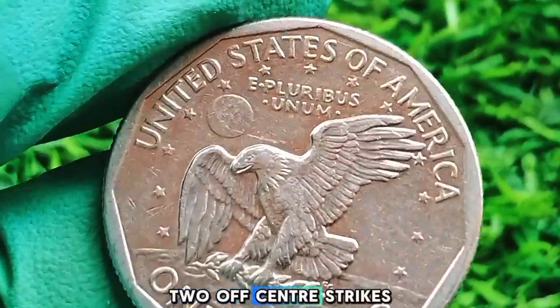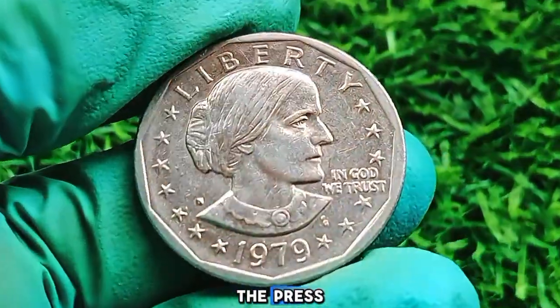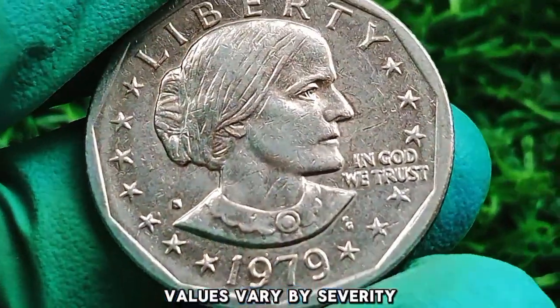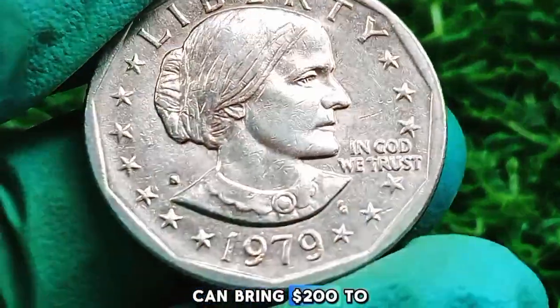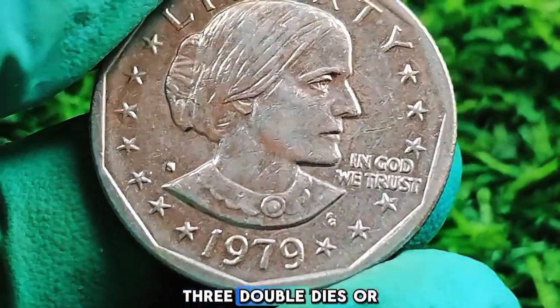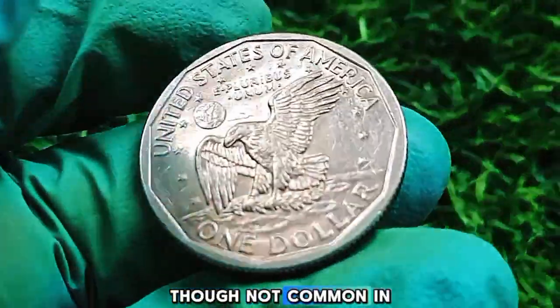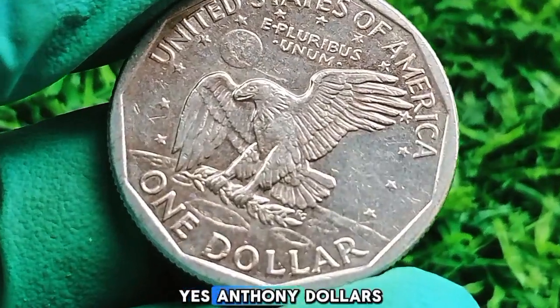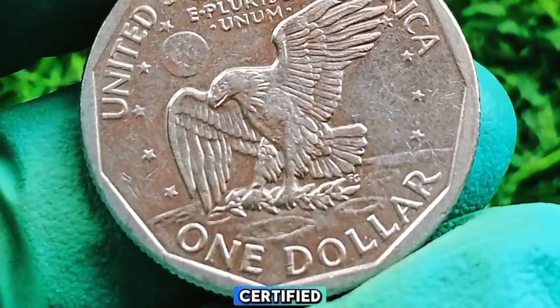2. Off-center strikes. These happen when the coin is misaligned in the press. Values vary by severity, but dramatic examples with visible date and design can bring $200 to $1,000 plus. 3. Double dies or clipped planchets. Though not common in 1979 S Anthony dollars, these types of mint errors can bring in hundreds or more if certified.